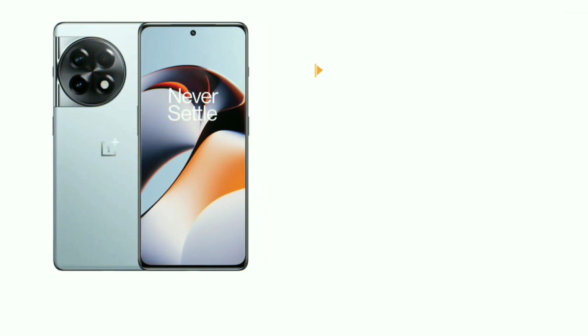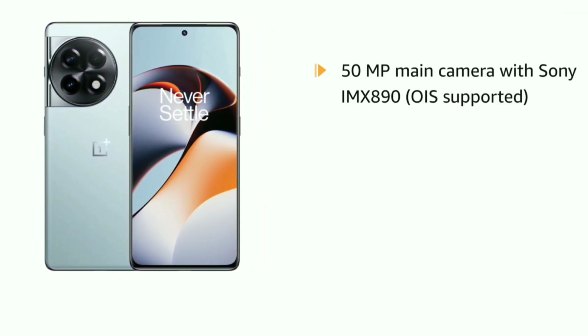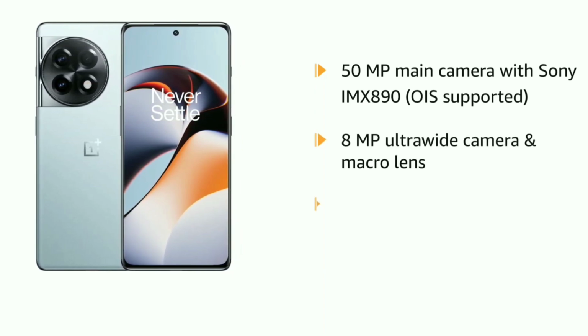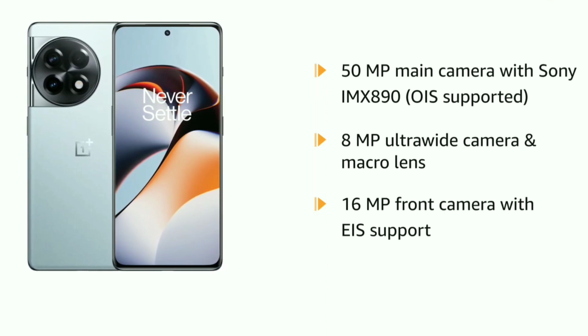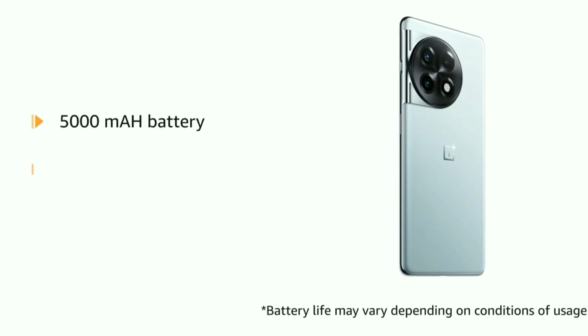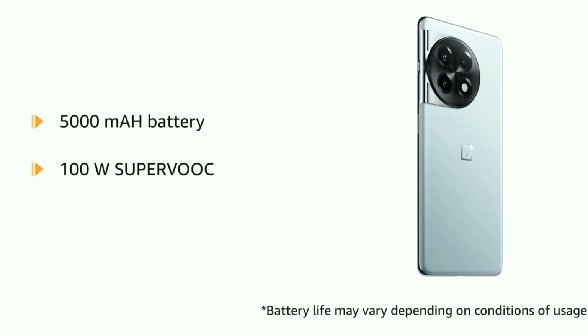The 50-megapixel main camera with Sony IMX890 OIS support comes with an 8-megapixel ultra-wide camera and macro lens, and a 16-megapixel front camera with EIS support to capture the world on the go. Experience the best battery life with its 5000 mAh and 100 watts Super VOOC for long-lasting battery.